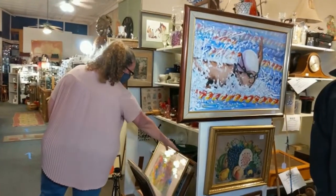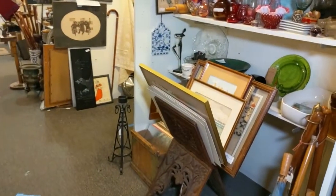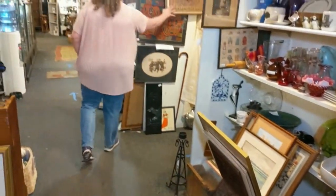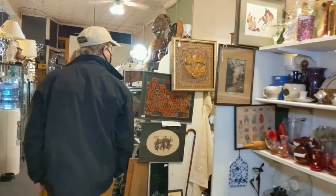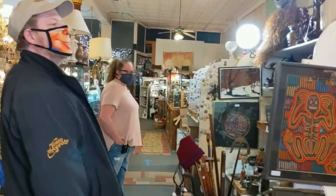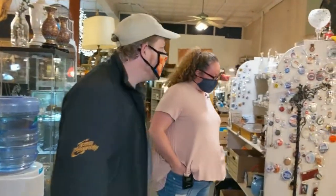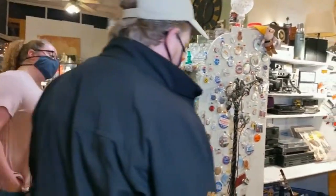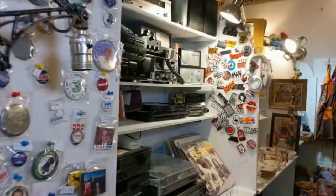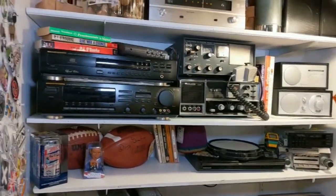There's a huge section downstairs, but it's all over the place here on the main floor, too. Every booth is someone different, so you'll see a mixture. Landscape art and Indonesian art, fabric art, oil on canvas art, statues. Back there. And he just did this new booth here with electronics, like receivers and record players. And I see a CB radio and CD player, and all sorts of good stuff. And some more vinyl in there.